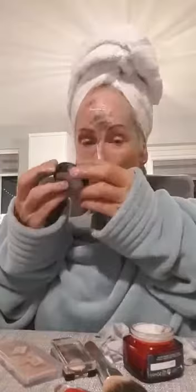And now we apply the blusher. That's the blusher. We apply the blusher. And now we apply my favorite, the eye shadow.